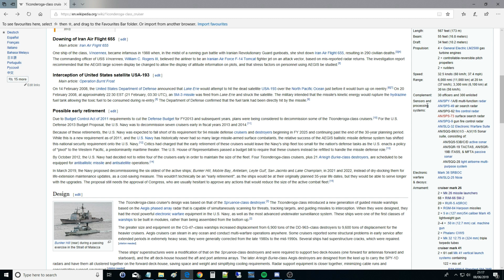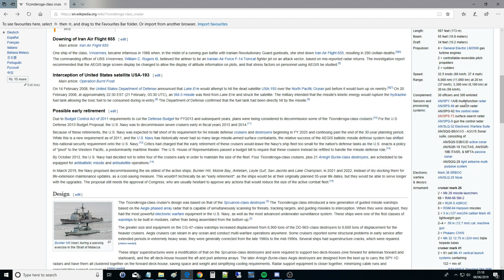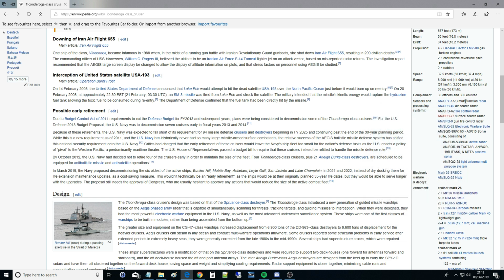We've got sensors and processing systems. So the AN/SPY-1 multi-function radar. So this guy must be a mixture of air to ground, ground to ground and ground to air radar. It says it's a key component in the Aegis combat system. It says it uses 4 complementary antennae. Now I believe it's these little guys here. You see one on that facade there, one on that facade there. There'll be one on the other side and one on the back. It appears to be this SPY-1 multifunction radar, so I guess we'll have a bit more look at that later.